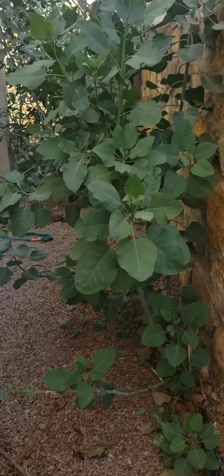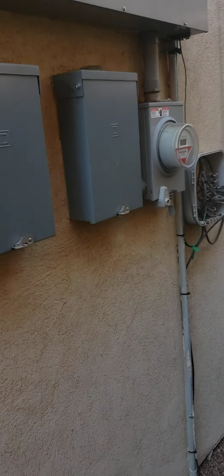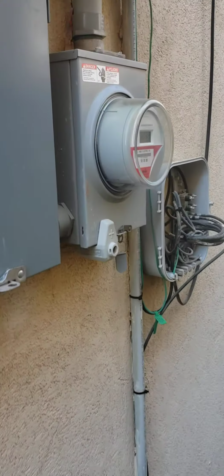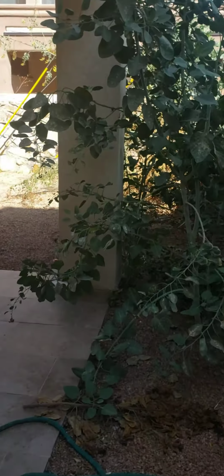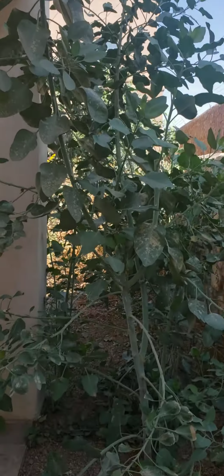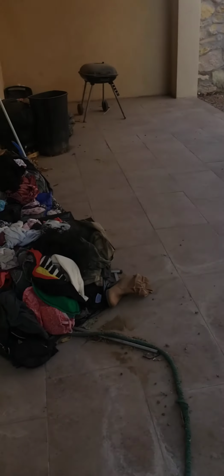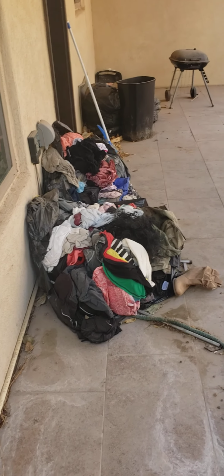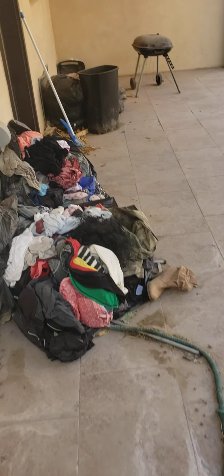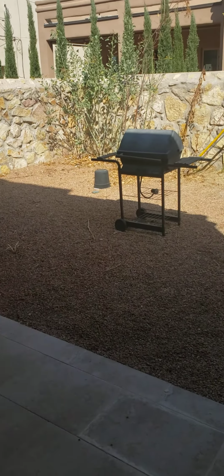This tree here, I'll probably leave it since it's close to the rock wall. And here you have the electrical panels. This tree here, I'll trim it back. I won't remove it, but I'll trim it because I really like to show trees and stuff in the backyard. All this we're going to take care of. We're just going to toss that. We'll dump it all. I'll take those barbecue grills also.